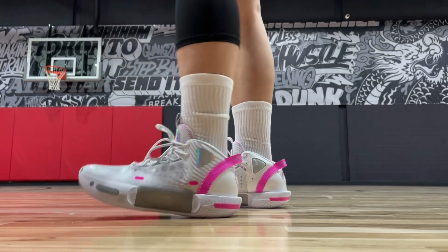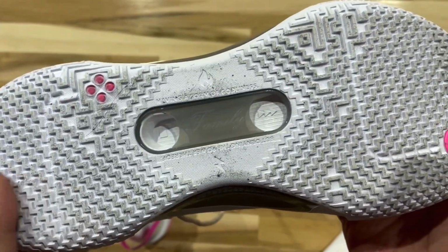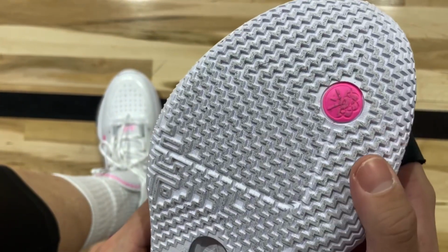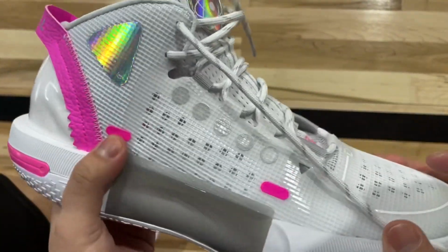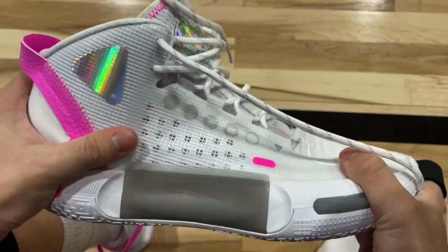More importantly, you should be able to find these going on sale too. Again, for those of you who are in Asia, you might have a much easier time finding a great deal on them. But in general, this is a very underrated shoe from Way of Wade. At no more than $100 or so, I would even say one of the best mid to higher cut basketball shoes out there.